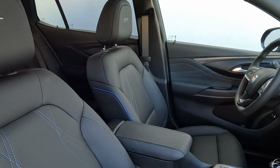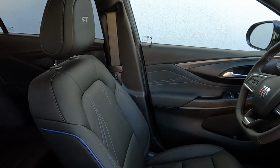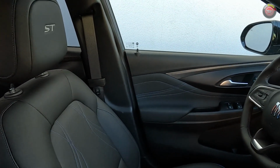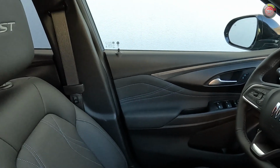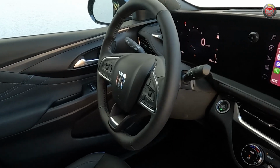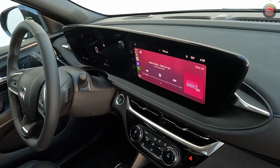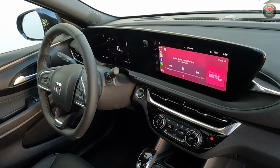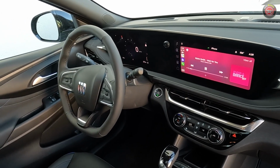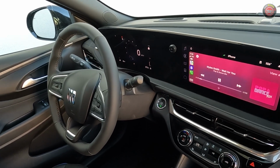The Envista has a completely different interior design than its platform mate, the Chevrolet Trax. And that's a good thing because this is a Buick. It's supposed to be a little bit more luxurious and maybe have a little bit more style, and that's exactly what they've given it. If you look around, there's a nice mix of trims and soft stitching and just a nice to look at design that has a little bit of pizzazz, a little bit of flair.